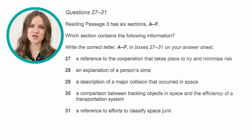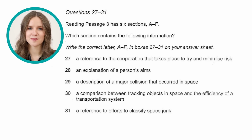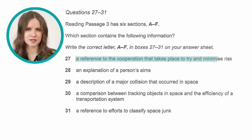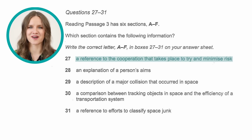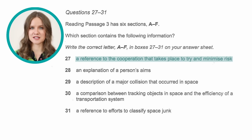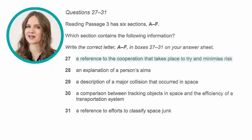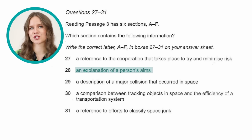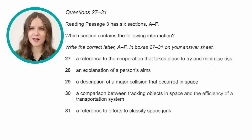As I read, I try to predict what kind of paragraph I'll expect to find. 27. A reference to the cooperation that takes place to try and minimize risk. I'll be looking for a paragraph that mentions a cooperation between different parties to minimize risk. 28. An explanation of a person's aims. A paragraph containing this information should mention an individual and why he or she has certain goals. Again, we're not looking for keywords, just the concepts.